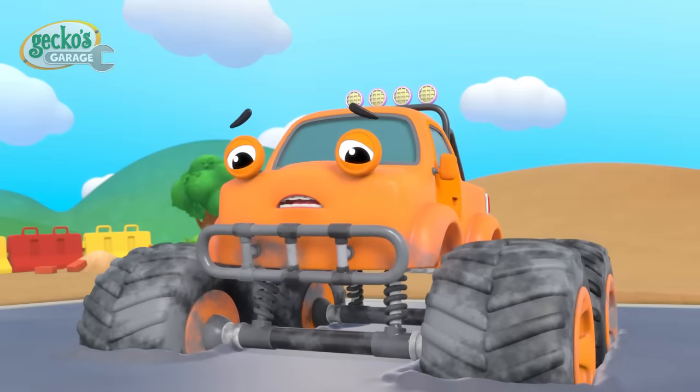Ah, it's so nice to have a holiday! I love camping! The fire's getting low! Yellow, could you grab some more firewood, please? Then it's time for a story. I think the storybook is in the caravan, Green.